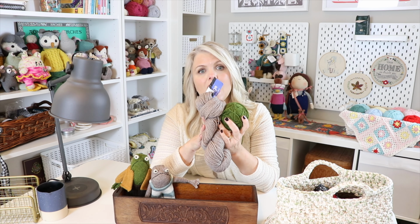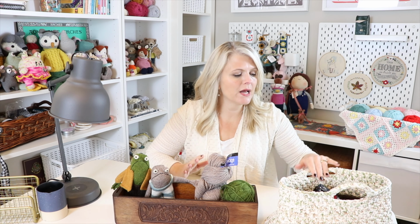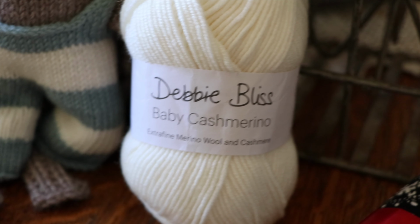I think it's one of the reasons why Frog and Toad just looks so beautiful. Nothing looks ugly when you use this yarn. Now for the clothing, I did what I always do, and I paired the Barocco Vintage for the bodies with my favorite Debbie Bliss Baby Cashmerino for the clothing.